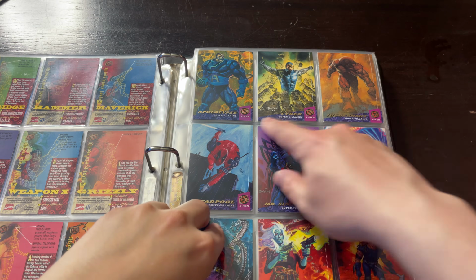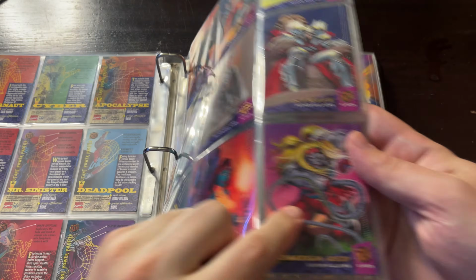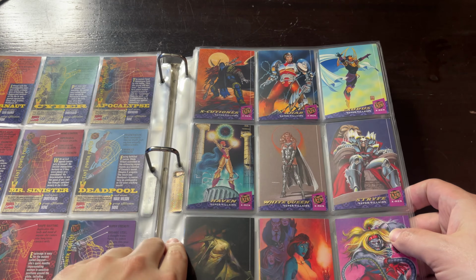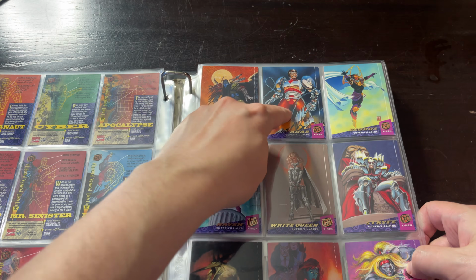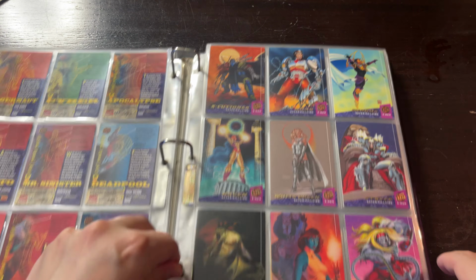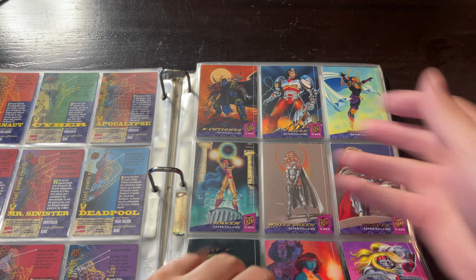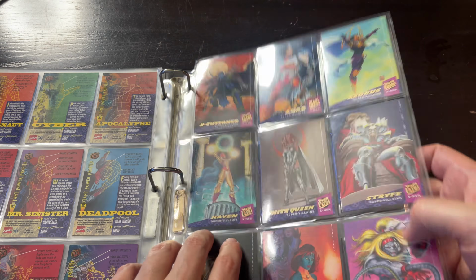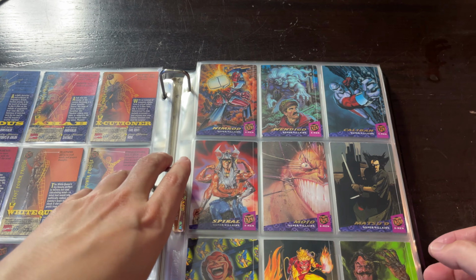Magneto, Juggernaut, Cyber, really sweet. Omega Red, always one of my favorites. Omega Red, cool. Executioner, he got some time in the X-Men '97. Ahab, some of these have Toy Biz '90s figures, Sauron, but haven't really been used much. You know, I mean, it's just the way it is. They have a lot of characters. Strife, White Queen, so they can't all be used, right?